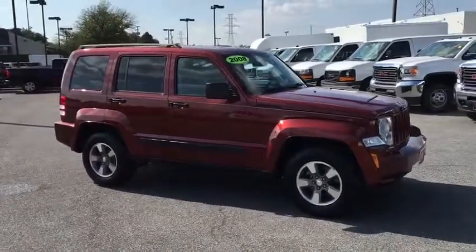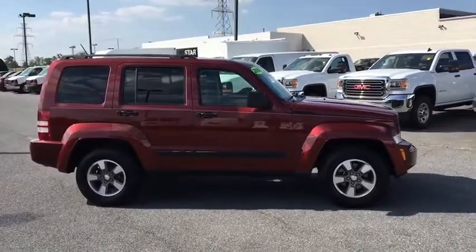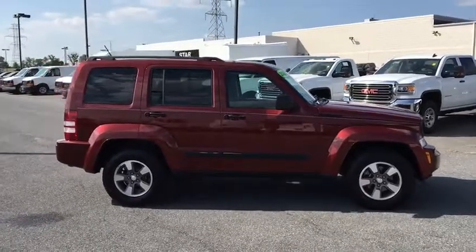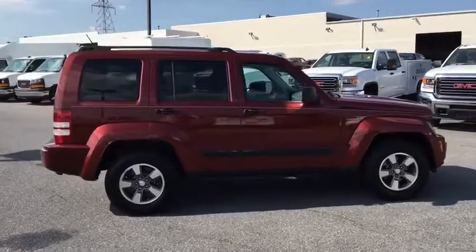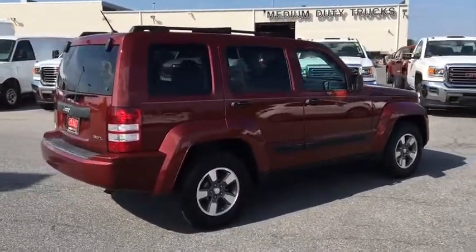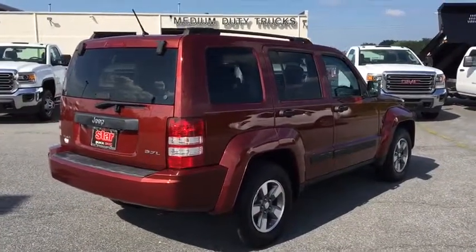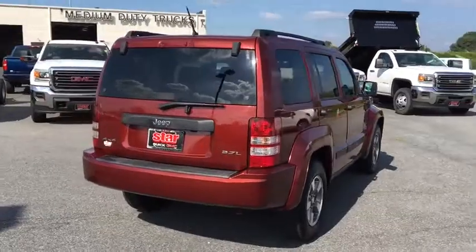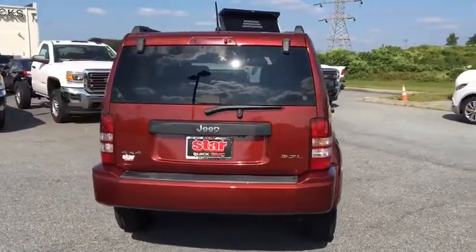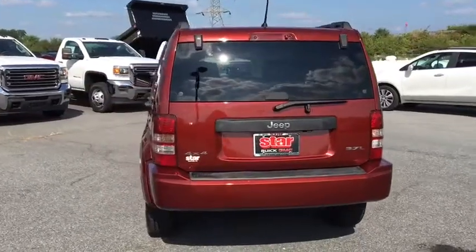Here are some of this vehicle's great options: traction control, dual airbags, power steering, four-wheel disc brakes, AM/FM CD, MP3 radio, rear window defroster, electronic stability control, CD player, power windows, remote keyless entry, brake assist, panic alarm, tachometer, driver vanity mirror, front bucket seats, rear window wiper, tilt steering wheel, front reading lamps, passenger vanity mirror.